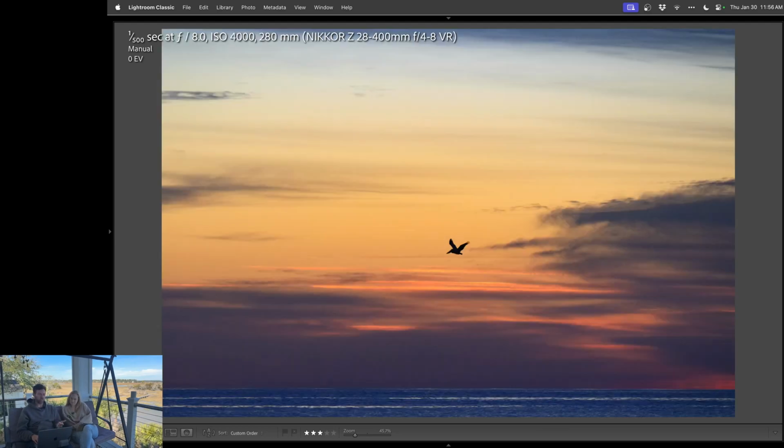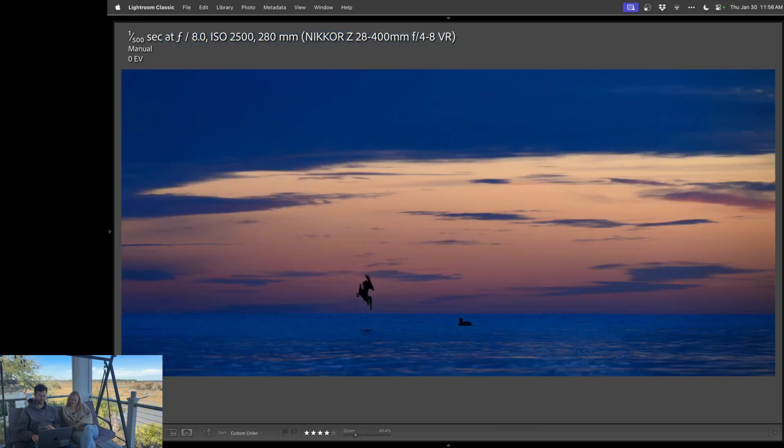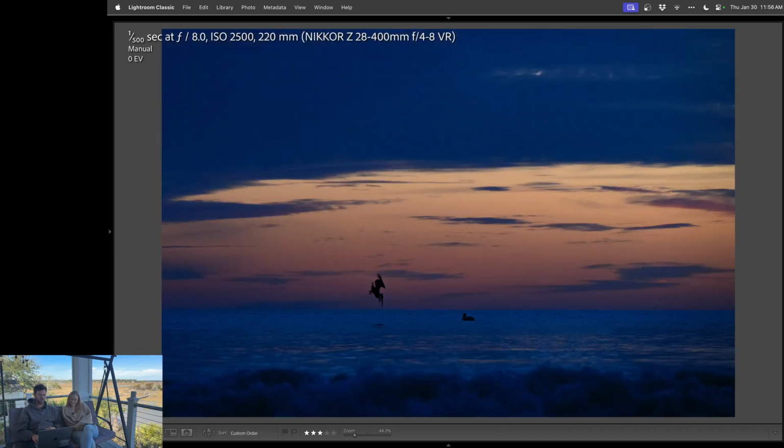And so watch the focal lengths here. The last one was 280, this one's 280. Apparently I liked 280 for a while here. That's so strange, pretty bizarre. I must have just been shooting stuff flying at the same focal length. Now 220, 220. And so this is another one, guys, a perfect example.